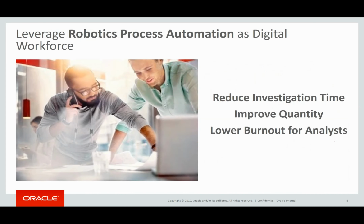The answer is to leverage robotics process automation, where analysts can spend more time analyzing the information and less time repeating the mundane task of collecting the data from various systems. This will reduce overall investigation time, improve quality, and lower burnout for analysts, and this is all by reducing overall compliance cost.